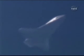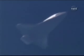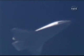Atlantis is currently traveling at 2 times the speed of sound. We actually have the runway in sight now. We'll lose it in a bit. Copy. Couldn't have picked a clearer day.